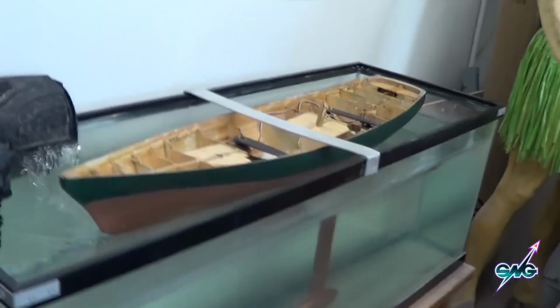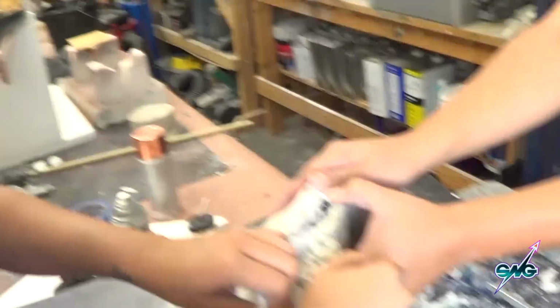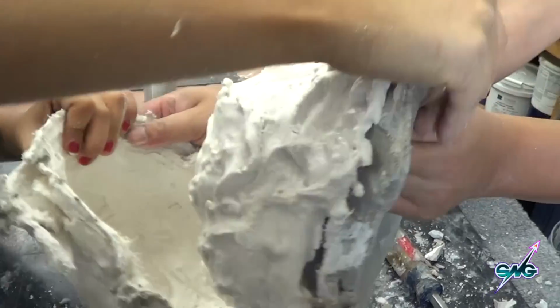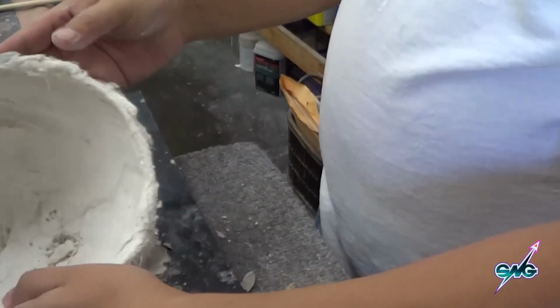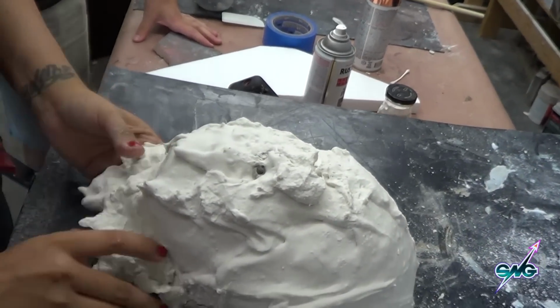It floats good, and it doesn't leak. So here's John and Giselle, and they're struggling to get this off because Vaseline was overlooked on the edges. See how, yeah, that was definitely overkill on the plaster bandage, guys. My fault, not keeping track of things.